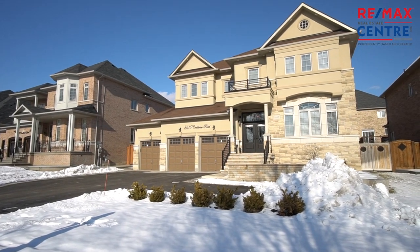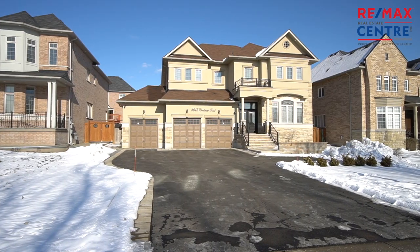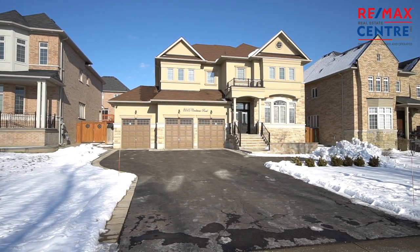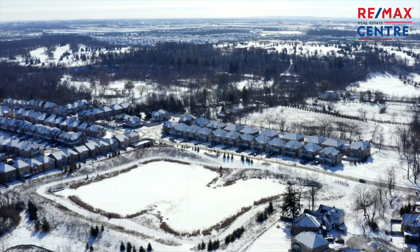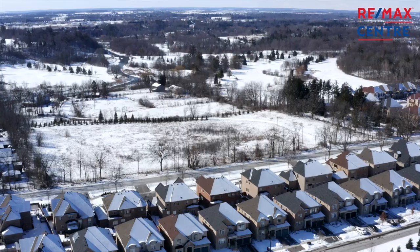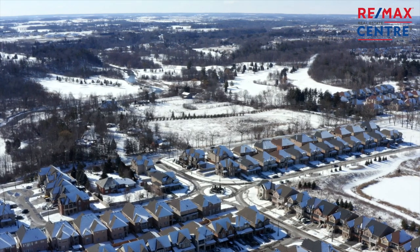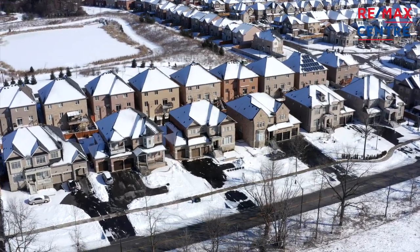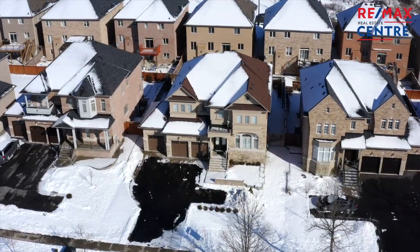This amazing house is sitting on a huge, approximately 70 by 130 feet lot with a 7-car driveway, approximately 5 minutes walk to Eldorado Park, under 10 minutes drive to Highway 407 and 401, close to Jean Augustine Secondary School, one of the best schools in this neighborhood, and approximately 8 minutes drive to the Walmart and other amenities.